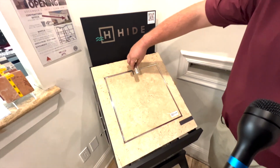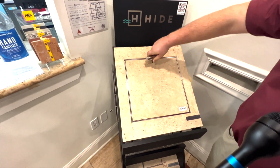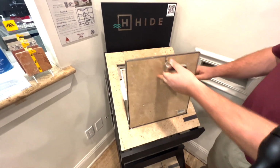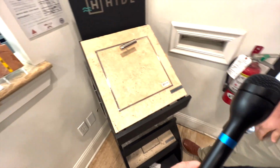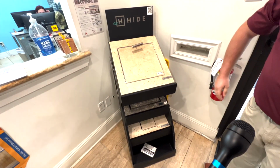What's great is you can pull these little keys out right here, barely see it. When you come to service the pool, put it in, pull it out, and you've got the inside of your skimmer. So they also have some access covers and some drain covers as well that are awesome that people really, really enjoy.